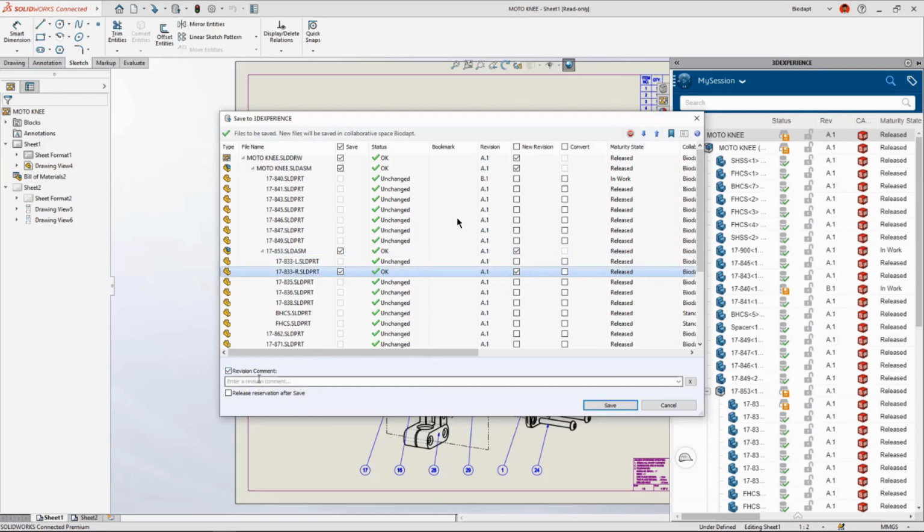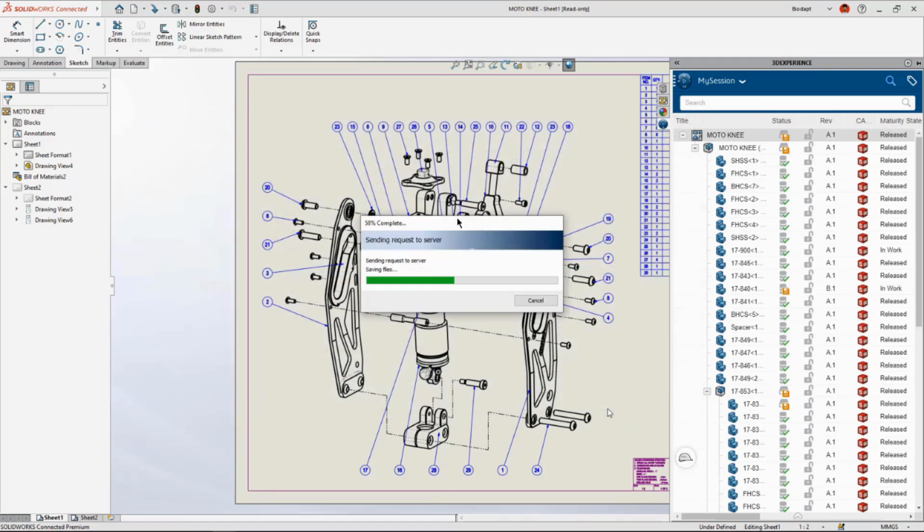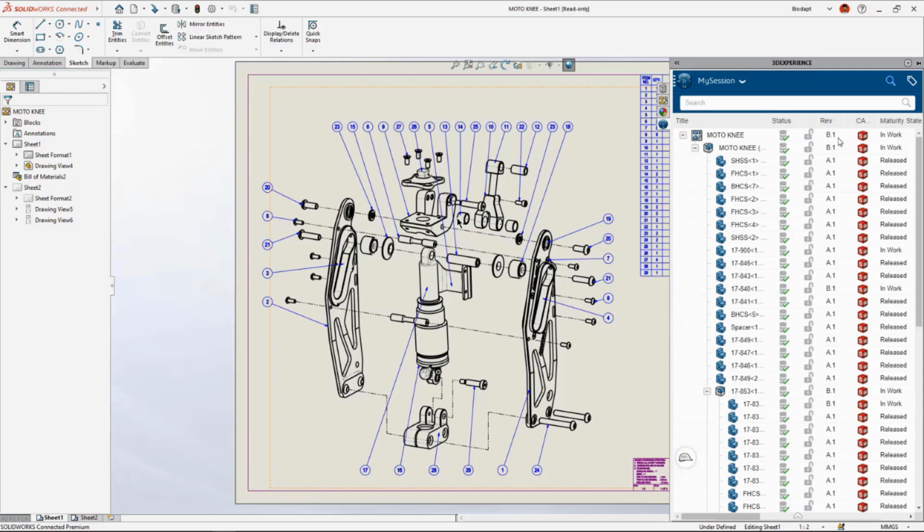So I have added the new component. I have made some changes, right? So I'll add the revision comment and I'll update it. Now you can see all the revisions are in A1. Once I update it, the revisions will change from A1 to B1. You can see these things, right? And everything is in an up-to-date state.